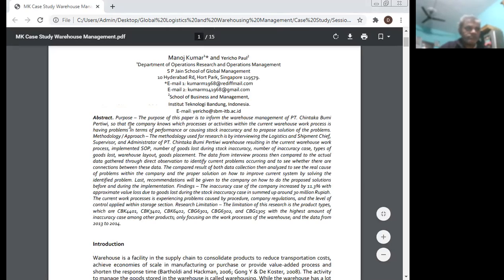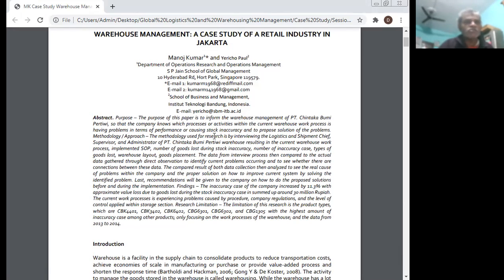Abstract purpose. The purpose of this paper is to inform the warehouse management of the PT Chintaka Bhumi Perti so that the company knows which process of the activity within the current warehouse work process is having problems in terms of the performance or causing stock inaccuracy, and to propose solutions to the problems.